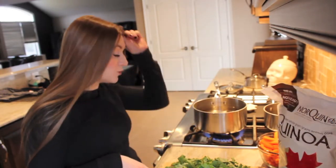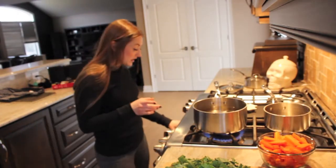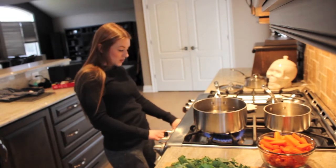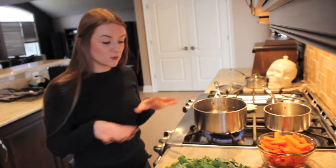What I'm going to do first is just cook some of the rapini in a little bit of the boiling water just to soften it and to take some of the bitterness out. And I'm going to steam the carrots with some herbamare until they're nice and soft. I also need to preheat my oven right now, so I'm going to set it to 400 degrees. Once that's ready and I'm kind of done with the veggies cooking, we'll get the tofu in there, and that's going to cook for about 20 minutes.